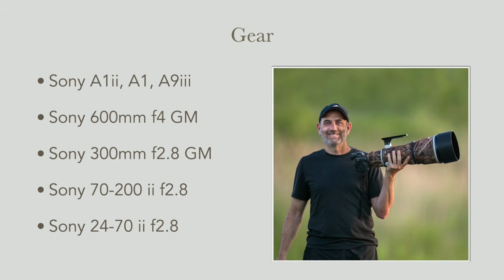What do I use? A1 II, A1, I've got some of that stuff sitting here. The 600, the 300, the 70-200 I hardly use, once in a while. The 24 to 70 I actually use fair amounts on some of these pictures I'm going to show you.